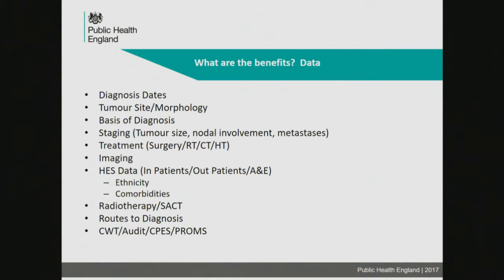We have information on radiotherapy that's delivered to patients and also information on SACT, which stands for Systemic Anti-Cancer Therapies. So they include chemotherapies and hormone therapies. We have those at the level of the actual exposures of radiotherapy that were given, and also down to the drug level for the chemotherapy drugs delivered. We use the data we have to produce routes to diagnosis, which identify which way the patient came into the service: whether they came by GP referral, emergency presentation, or through screening, and we have that information captured.